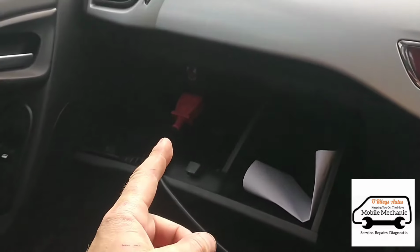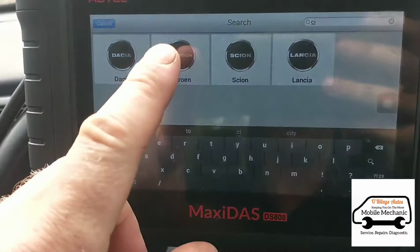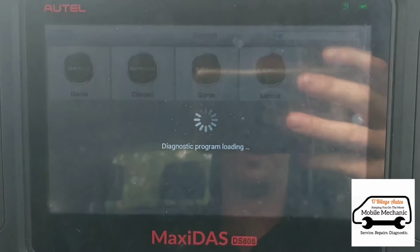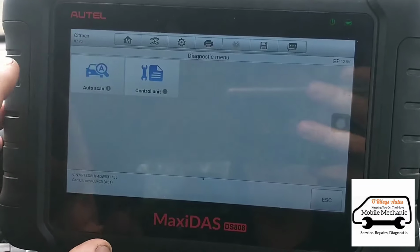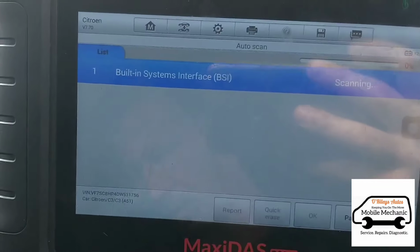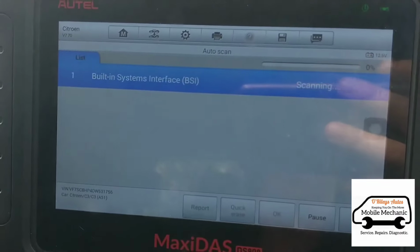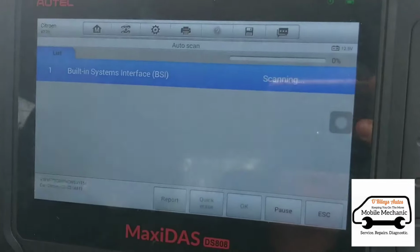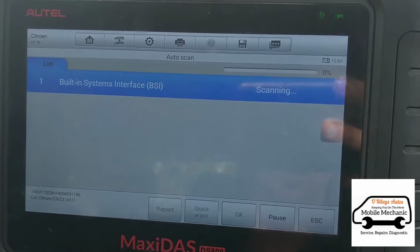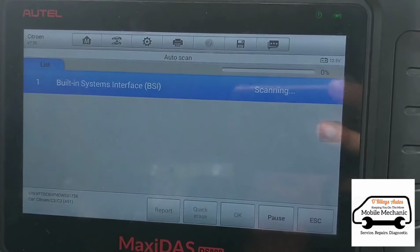So we've opened the glove box here, plugged in the diagnostic port, and here we are going to go to Citroen and run a diagnostic scan on it. And we're going to do an auto scan. Before this even goes up, I have a feeling that it's going to be something to do with the DPF additive fluid. Usually when they're low you get that message.